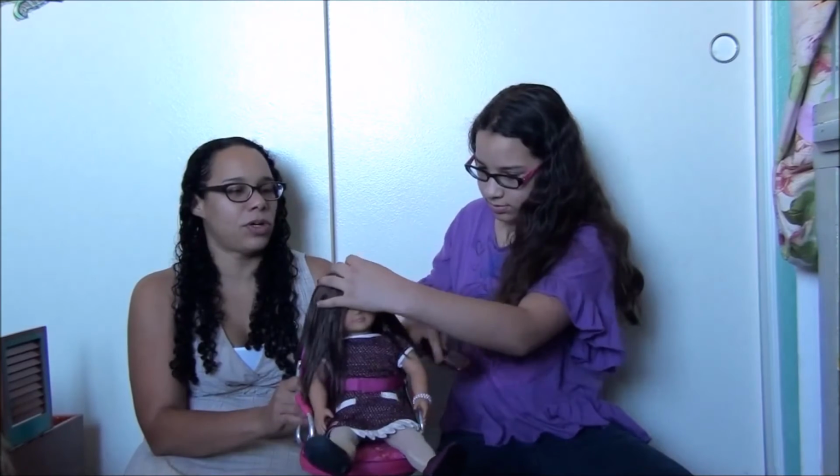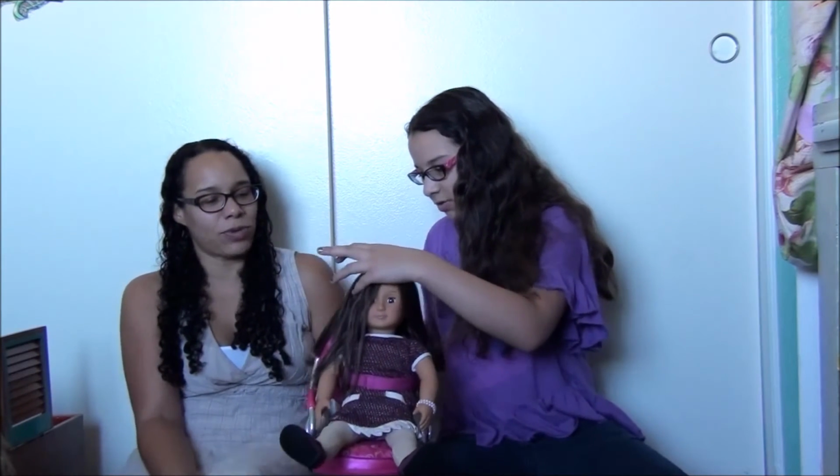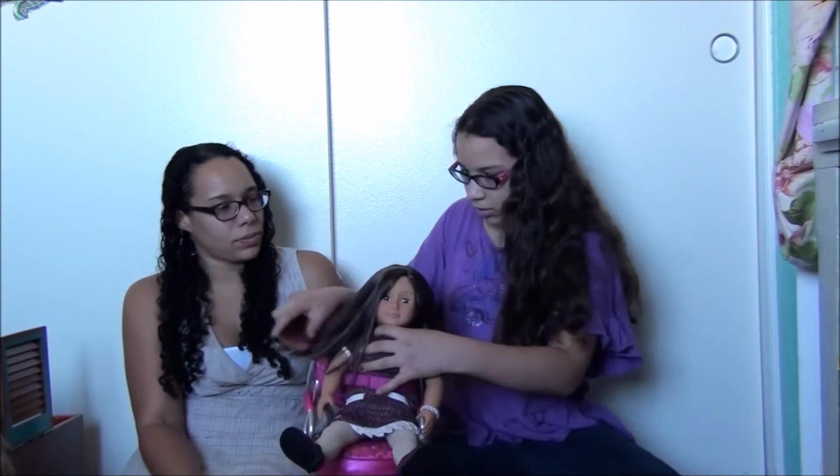Just couldn't resist. I put her in the chair. We put her in the beauty chair, and Teenie cannot resist. No, that's just because her hair is crazy. Yeah, she has to brush that silky hair. Are you happy you got June for your birthday?